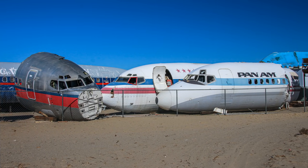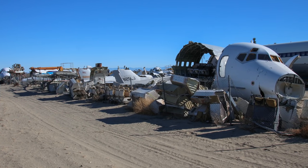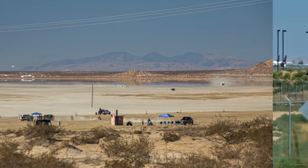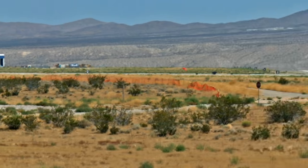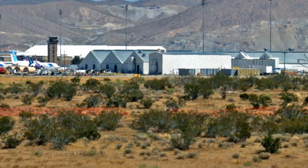Also along the way, we'll visit other aviation-related sites, including a few aviation boneyards, a dry lake where hobbyists play with their flying machines, and where commercial aircraft are put into long-term storage, especially in 2020 during the Boeing 737 MAX fiasco and the COVID pandemic.